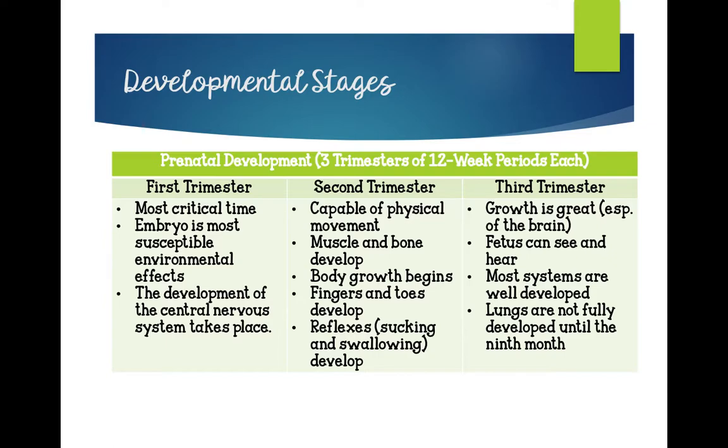In this stage, the fetus can see and hear. The bodily systems are fairly well developed except for the respiratory system. The lungs are not fully developed until the 9th month. That's why it is so critical that the fetus stay in the womb and not be born premature. When babies are born premature, they are often admitted into the NICU. Sometimes they're in the incubator to help their lungs develop, because the lungs aren't fully developed until the 9th month.